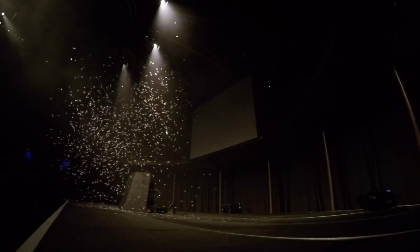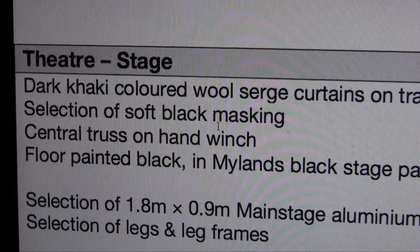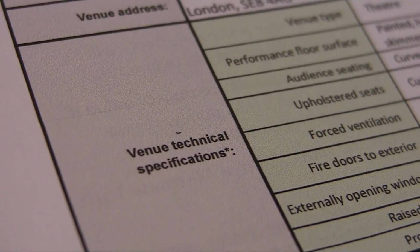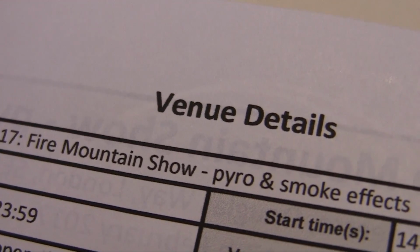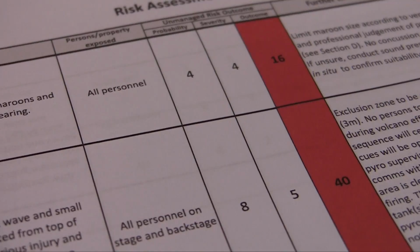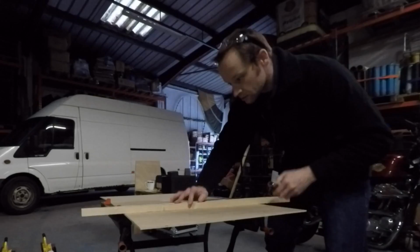Before we go anywhere near bringing pyrotechnics into a venue, we look at the technical specification. That gives us all the key information: how high the ceiling is, how big the stage is, what it's made of. Once that's done, we can draw up a list of pyrotechnics that are safe to use in the venue, and this works in with the creative design. And we then draw up a risk assessment, which is pretty much a checklist for everyone working on the show of what needs to happen in order to make the show safe.